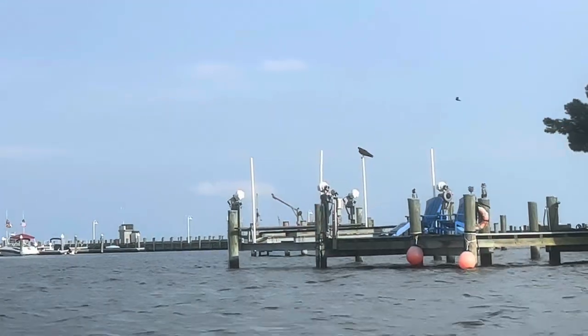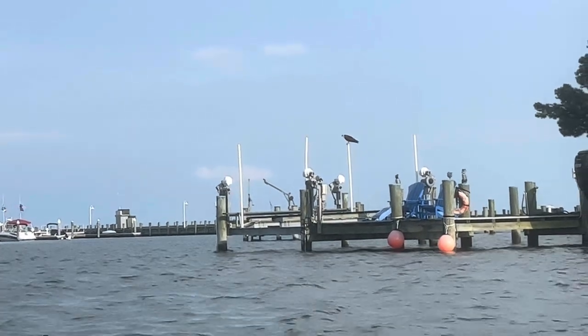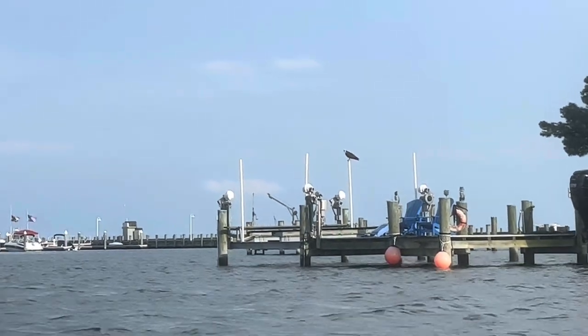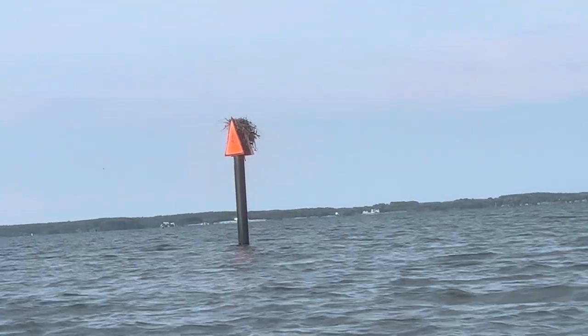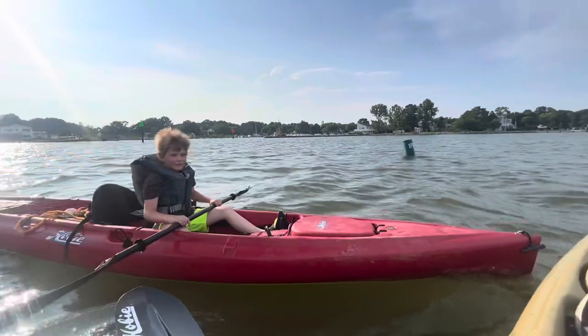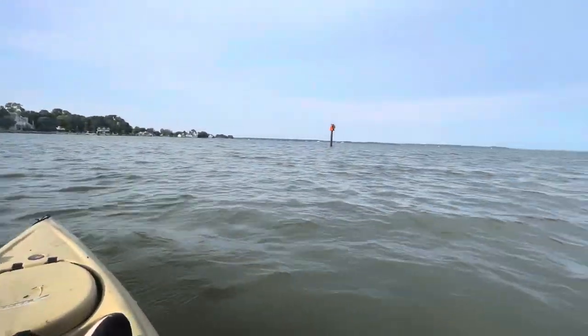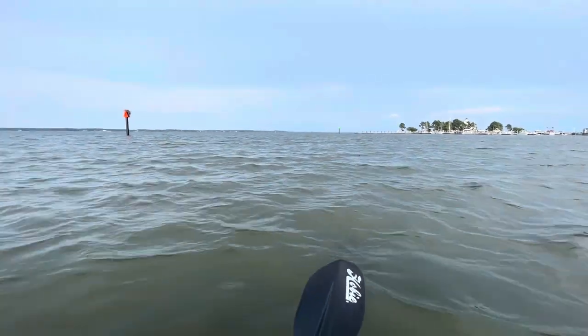See you back. Check this out, guys. It's one of them big, giant, they call it a fish eagle. Can't remember what they're called, but check it out. They make their nest out on these buoys and stuff. Me and Trav Jr. are out here way out now, past where the main boats and stuff go.